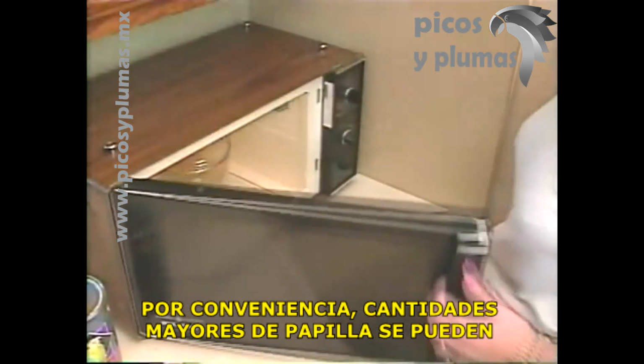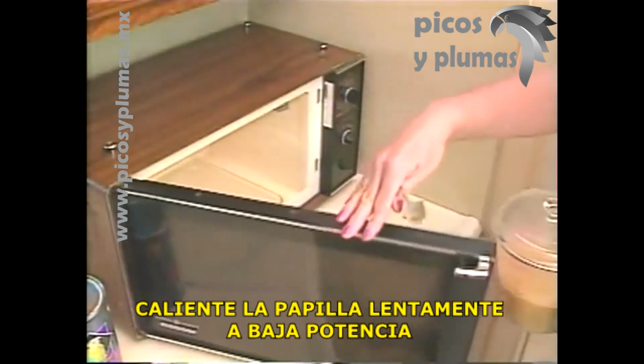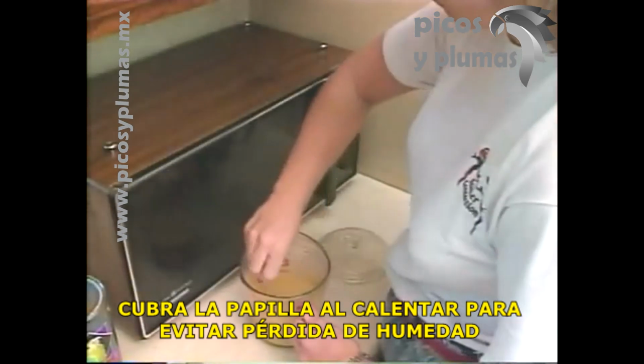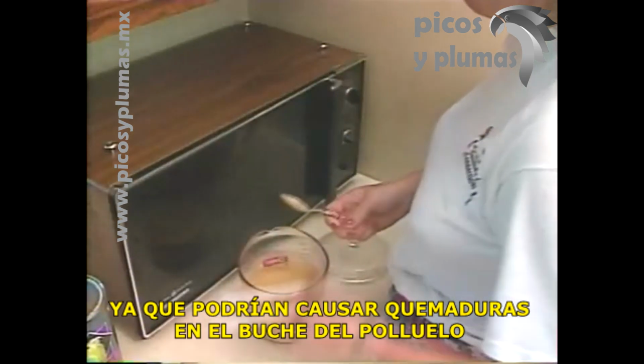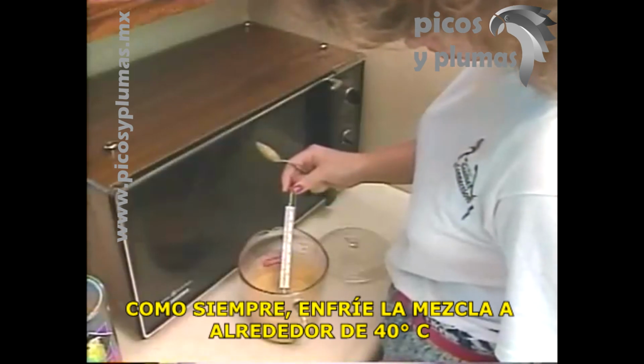For convenience, large batches of formula can be microwaved if necessary. Heat the formula slowly on a low setting. Cover formula while microwaving to avoid moisture loss. Always take extreme caution to stir completely and thoroughly to avoid hot spots. These have the potential to burn the chick's crop. As always, cool the mixture to 105 degrees Fahrenheit before feeding.